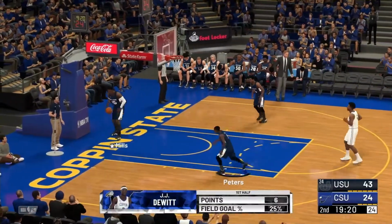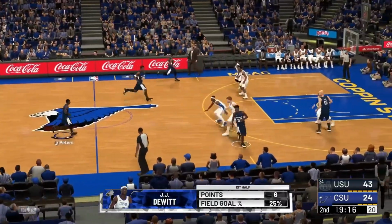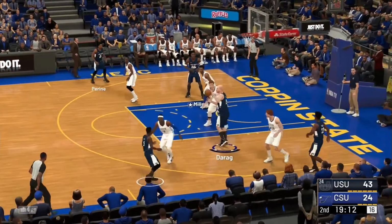J.J. DeWitt cuts the lead to 19. First points in the second half for either team. We're 19:15 left in the game. Davis Peters right side.